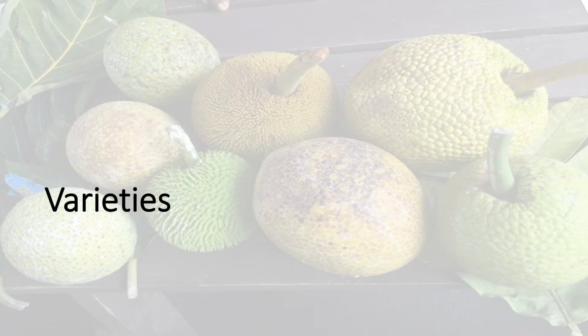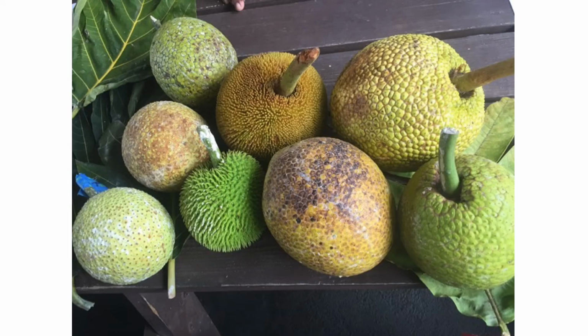So with that, we'll move into varieties. Breadfruit is really quite diverse. So in this picture, the two central left fruit, the small green spiky one, is a bread nut, and that's the wild ancestor of breadfruit. And the one above that, the other pin-cushiony one, is a meringue. But the other 6 fruit in this picture are all breadfruit varieties harvested here in Hawaii, just to show you some of the diversity in size and texture and appearance.